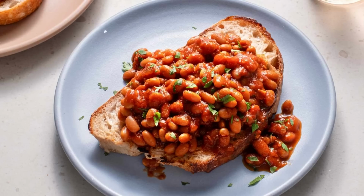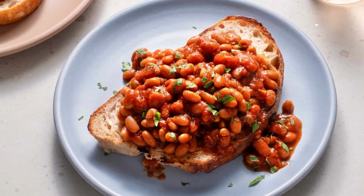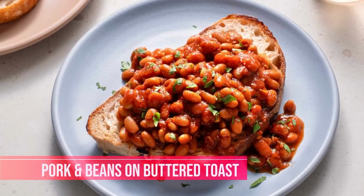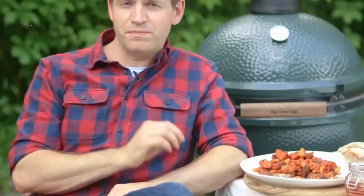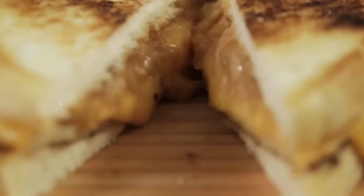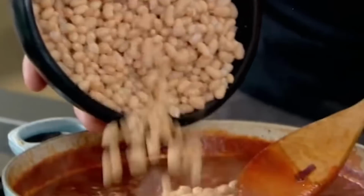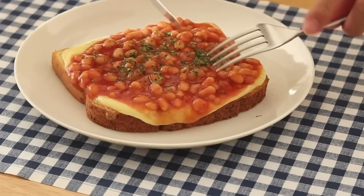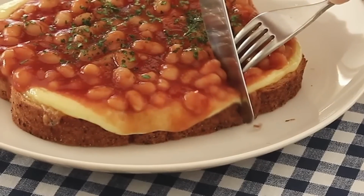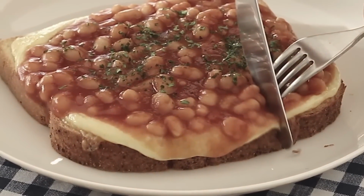So we're not done with the toasts just yet. Pork and beans on buttered toast was arguably the lifeblood of 1960s frugal eating. It was a simple and cheap meal that was very popular even from the 1940s, and while baked beans on toast was something that people always associated with New England and immigrant cuisine, baked beans on toast actually became something that Americans took very fondly to.